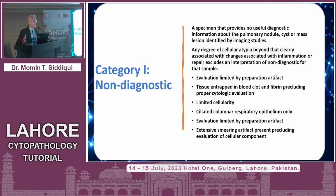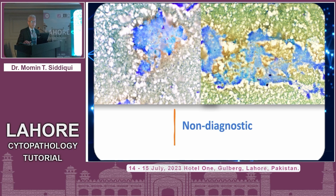Category 1, basically we are talking about non-diagnostic specimens. What are non-diagnostic? Basically, they are not providing you with any useful information regarding the clinical lesion that has been aspirated, whether it's really blood that you are encountering, or you are encountering air drying artifact, or you are just not able to basically make a diagnosis.